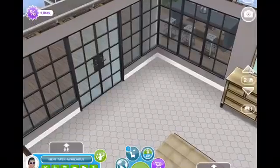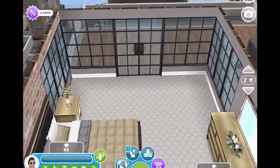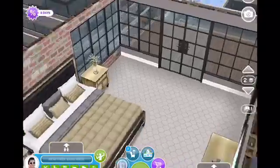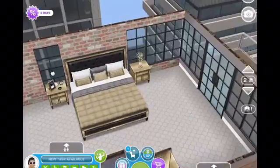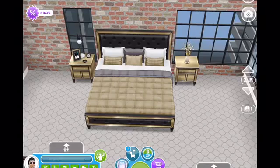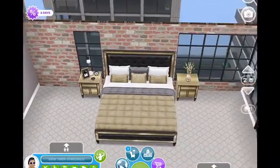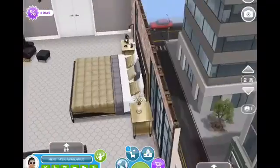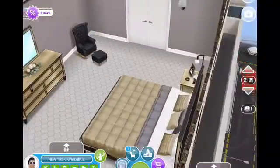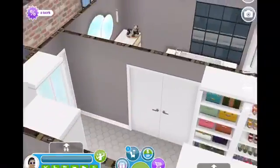But what I did here was I opened up this whole wall to windows so that this is the mother's bedroom. She has that whole view of the city skyline there. And then we have that beautiful black and gold master bedroom furniture that I absolutely adore. And I've put one of those new decorations on one side and a plant on the other. And then I put wall sconces here and also a decoration on the dresser.